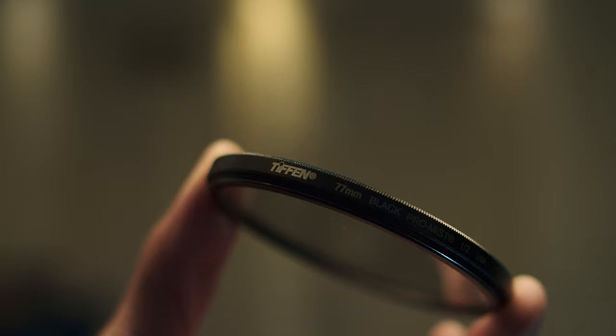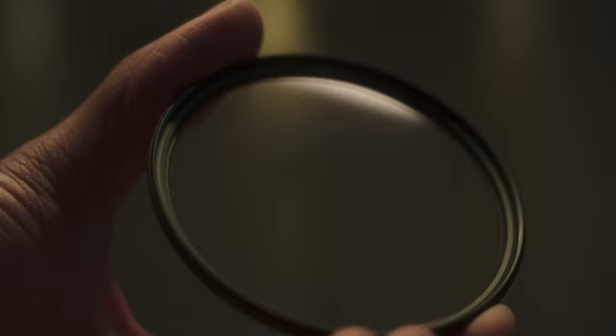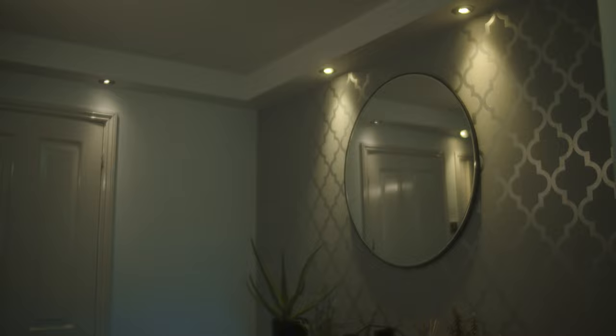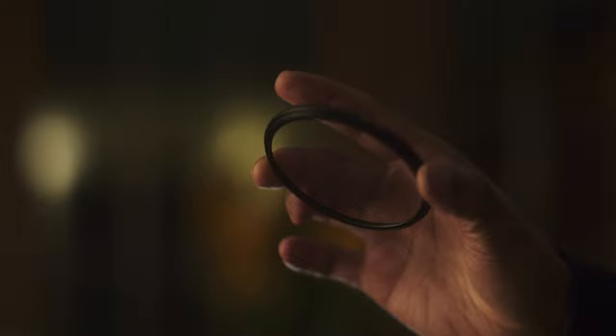Now, I own a Tiffen Promist, which varies in price between £80 to £150, depending on the size and the strength. I've also recently bought one from a company called Tide on Amazon to test it alongside the Tiffen, and it's not far off, to be honest. And this one costs around £50. So I would highly recommend it if you're just getting into the Promist shooting style. Whichever you buy, I can almost guarantee you'll become addicted to using them in your videos. So thank me later.